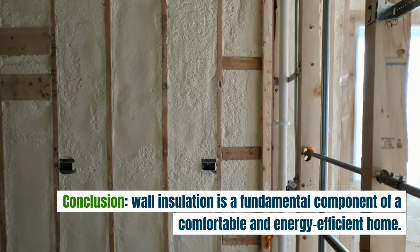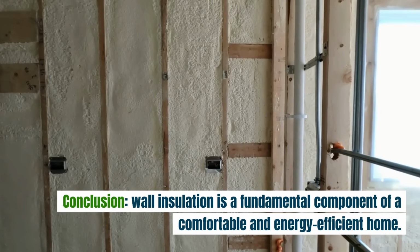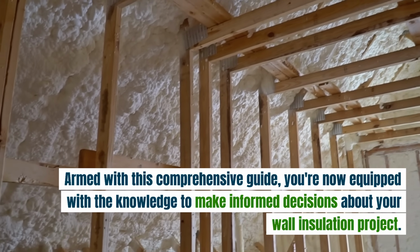Conclusion. Wall insulation is a fundamental component of a comfortable and energy-efficient home. Armed with this comprehensive guide, you're now equipped with the knowledge to make informed decisions about your wall insulation project.